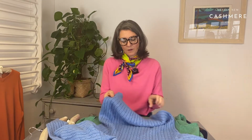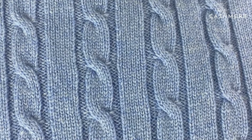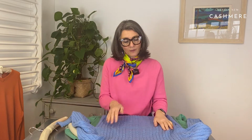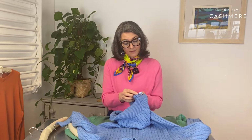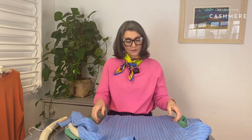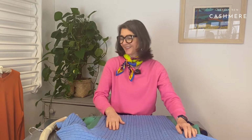A very smooth yarn, lots of cashmere in this jumper. The actual weight of it is good. Cable knit, obviously it has more cashmere in it, so it will have started life more expensively. The other thing to look out for, if there's a decent quality label underneath, it would suggest that it's made in Scotland. There we go. It's a Scottish knit made for an American brand, so that is why it felt good quality. The Scots do know how to make their cashmere.